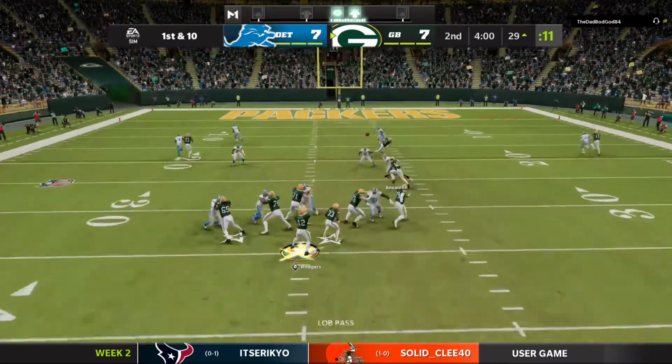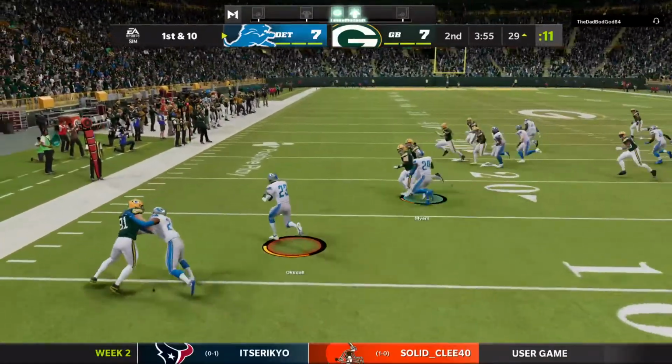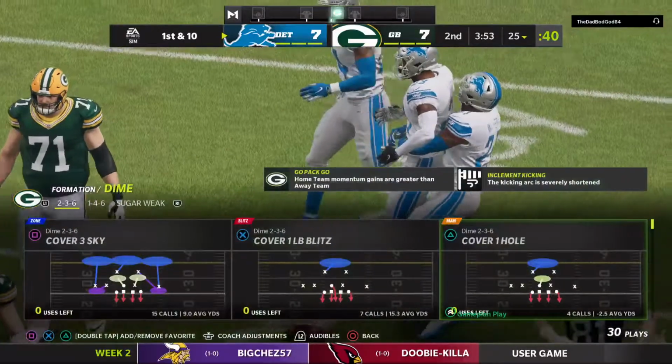Rodgers now on first down. And it's intercepted at the goal line. Picked by Jeff Okudah. And the Lions are going to take over once again at their own 25-yard line.